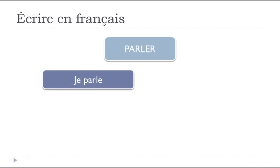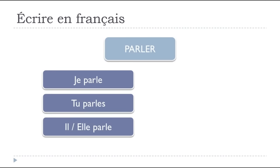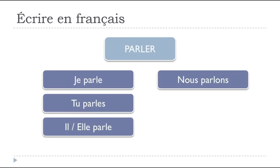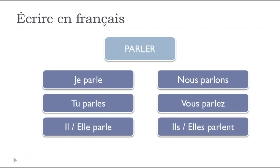Je parle, tu parles, il, elle parle, nous parlons, vous parlez, il, elle parle. So basically you get here this je, and it's I. Je parle, I talk, I speak. Tu is for you, the singular form. Tu parles, you talk, you speak. Il is the masculine form, he, and elle is the feminine form, she. So il, elle, and then we've got the same form, parle.